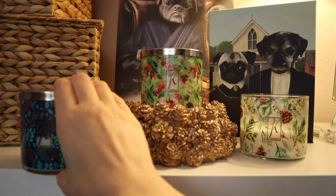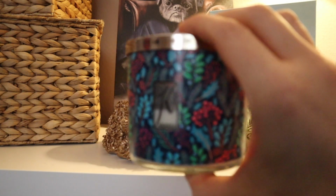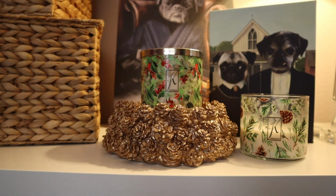The last one I want to mention is, by the way, I love the labels that they did on these. These are not like your typical Bath and Body Works taped on labels. These are really nice. It feels like they're almost embossed onto the glass. They're just gorgeous.